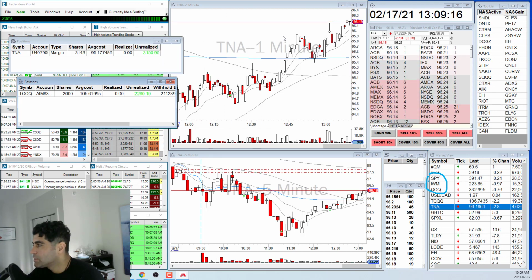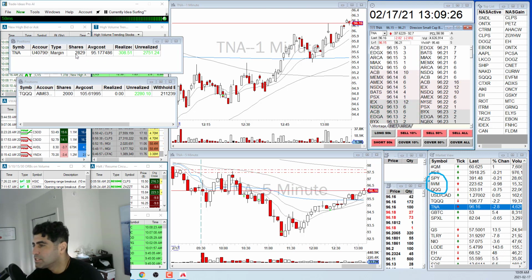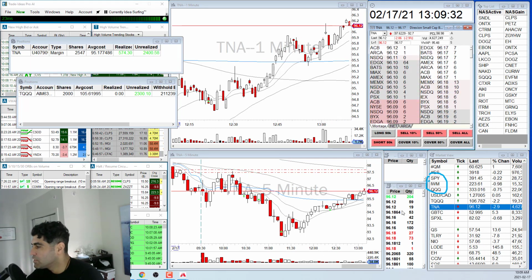Right now I'm long TNA, so I can sell 10% of my position here. This is TNA, so I'll just press 10%. There you can see I just got filled 300 shares, and then there's another 10%. You can just get filled here. You can see that's at 96.12. You can see them in time and sales, like 25, probably 250 shares.